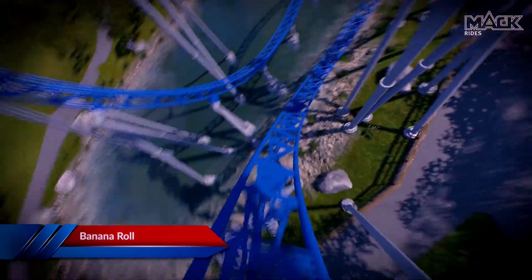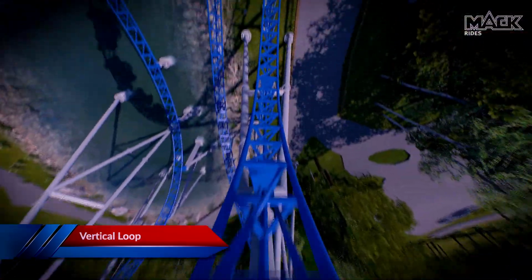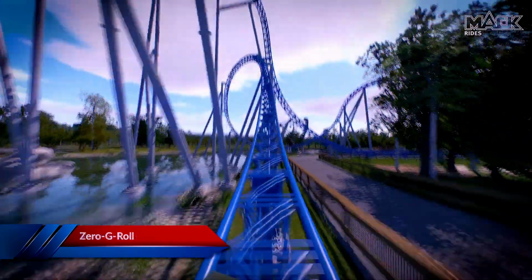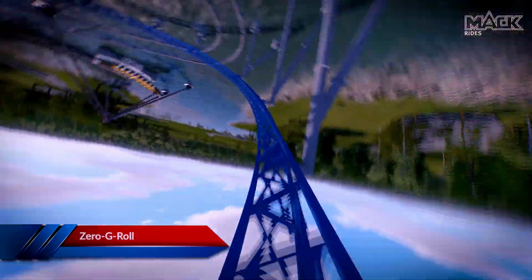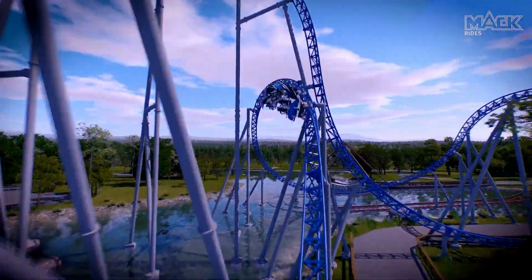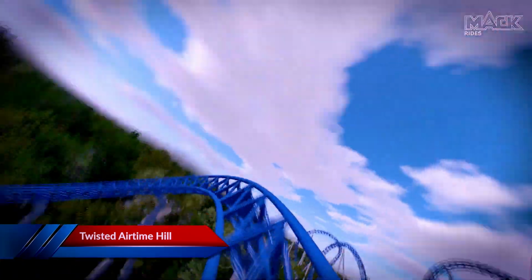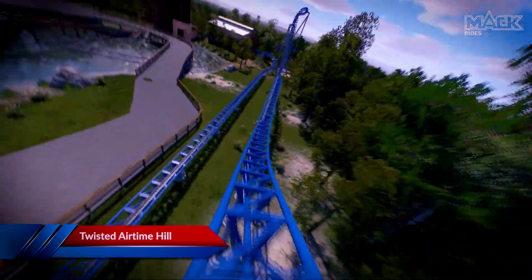Following this, you enter 2 more inversions, these being a vertical loop and a 0G roll. I've ridden both of these elements on the only other operating extreme spinner at the time of recording, so I can say from experience that the loop will be fun, and the 0G roll nothing special. 1 S-bend later, you enter the second launch, which also happens to be an airtime hill.